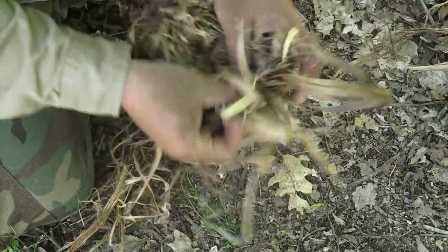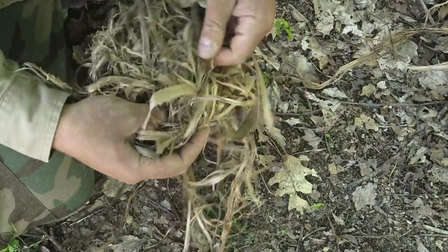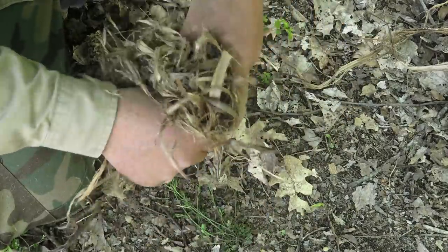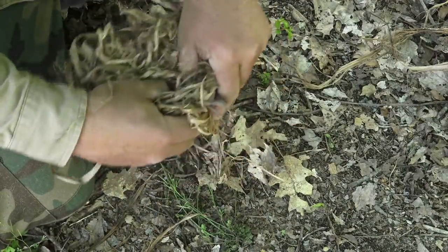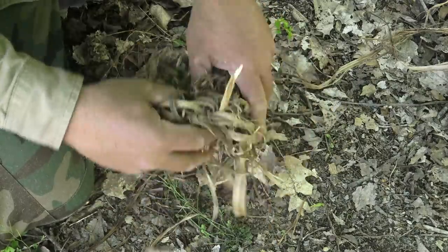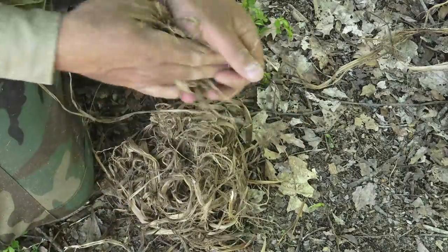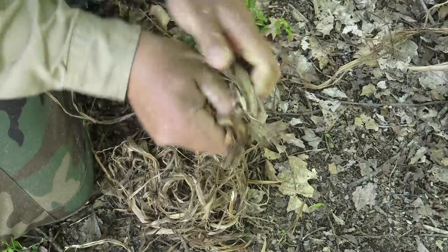And the rest of this I can wrap around it, and tuck it together to where it resembles an actual bird's nest. Get the coarse materials on the outside, medium and fine. Now take a small piece out. We'll work on this. Get that super fine.